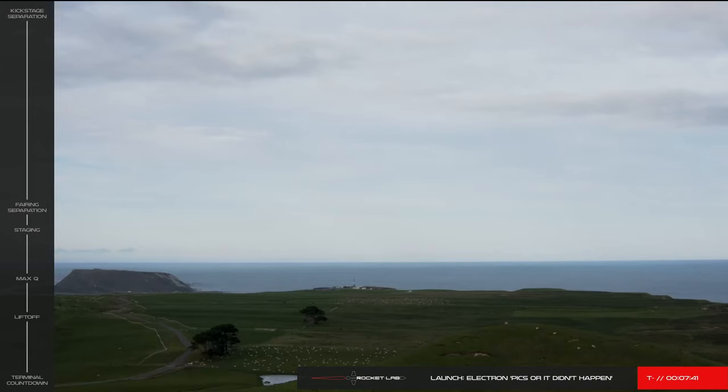So this is one of my favorite views of our launch site, showcasing the Mahia Peninsula. In the left foreground, you should be able to see the road leading down to the launch facility. In the background, you have Portland Island. This view is roughly 3 kilometers away from Electron, near Rocket Lab Range Control.